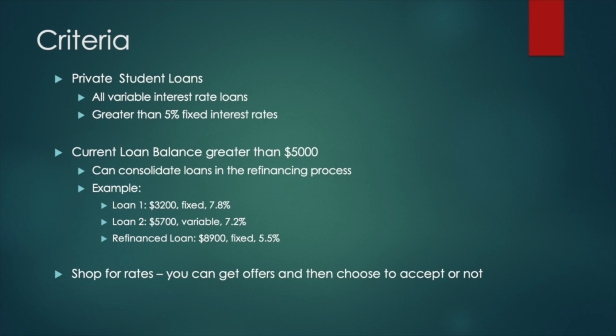Many lenders have a minimum outstanding balance requirement of $5,000 when it comes to refinancing your student loans. As a result, we will look for all of your private student loans with balances over $5,000, as well as consolidating loans so that the refinanced loan is over $5,000.